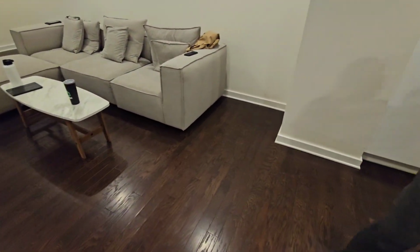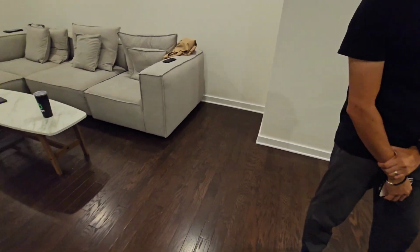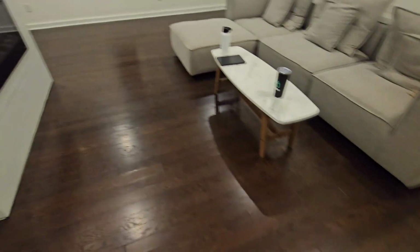Yep, that rug line. That's how you can know. When you see that rug line going, that's how you know the wax is going. All right, guys, we are done. Well, I'm not done yet.